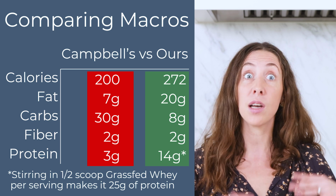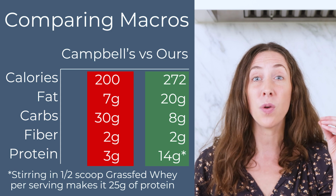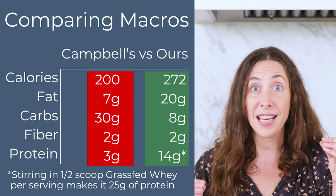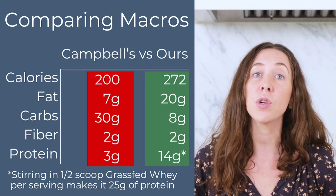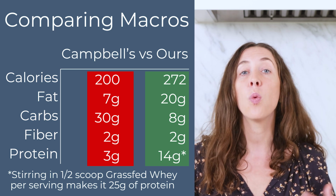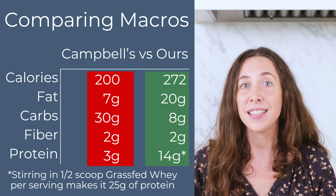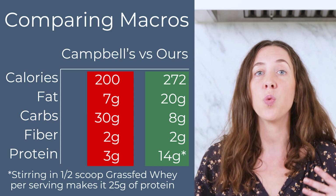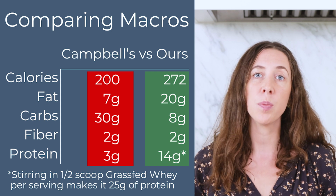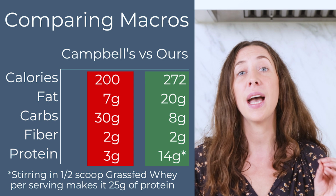Then when we look at the carbohydrates and that sugar hit, their soup is providing you 30 grams of carbs compared to our 8 grams of carbs, and we have no added sugar. That's just the natural carbs coming from those tomatoes. What's more is we're providing more brain-supporting, nourishing fats in our recipe and no inflammatory oils. So providing a nice 20 grams of fat, which can support neurological health, growth, development, and coming from olive oil and organic heavy cream. All right, let's whip it together.